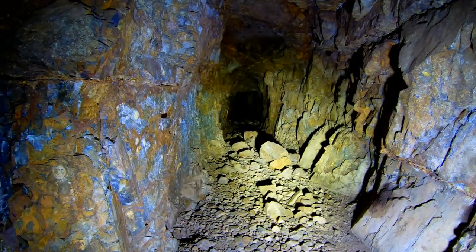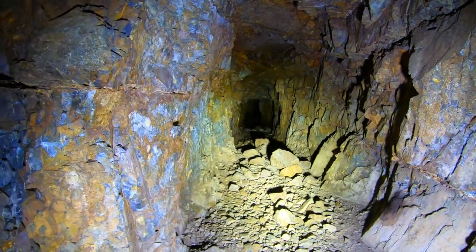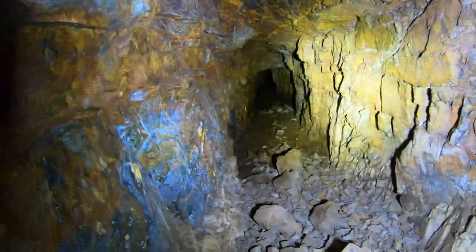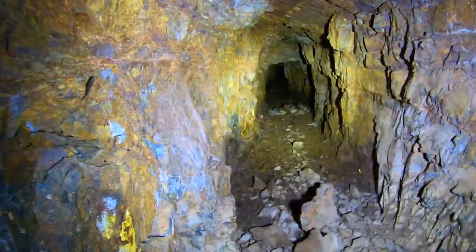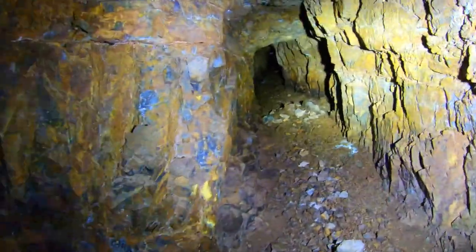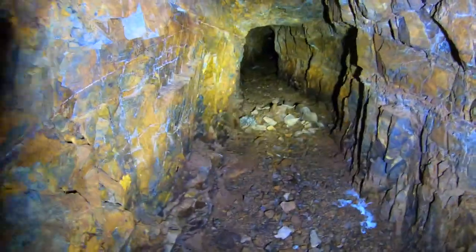Right. It reeks in here. I am sweating buckets. I need to get out of here and get some fresh air. All right, guys, I've still got one more mine to show you. It is Kent's Knob. That is just to our north. It's only meant to go in about 40 to 50 feet on our little mine maps. Not as cool as this one.